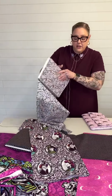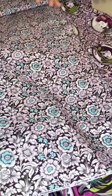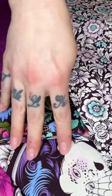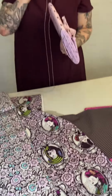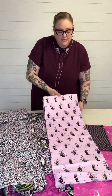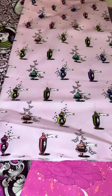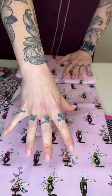And then because I gave you little faces, I had to give you a little floral to coordinate with it. So here's your little floral coordinate. You have your big one that goes with your big faces here, and then you have your little floral, which goes with your little faces. And the last thing I did that's a little bit different is I gave you rainbow poison bottles, little apothecary jars with all of our little potions in it. They are now rainbow instead of just black and white on a color background.